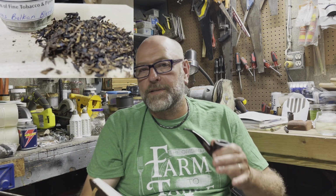On to my notes. Milan Tobacconists, Milans Balkan. The cut was a ribbon. The tin had a subtle smokiness, kind of a roasted nut smell, like if you're walking down a place that's roasting nuts. We have the Strip District in Pittsburgh, and there's places that roast coffee and they roast nuts and peanuts and stuff like that. That was that smell I was getting.